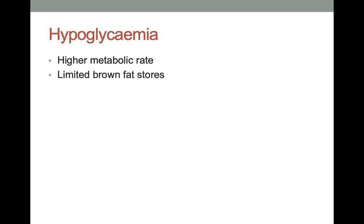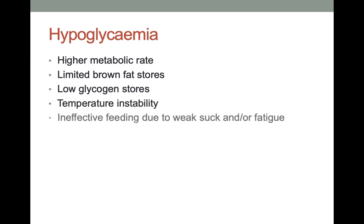So, one of the most important problems that we face in late preterm babies in the postnatal ward is hypoglycemia. That is because they have a higher metabolic rate with limited brown fat stores and low glycogen stores. They have not yet grown into term gestation, they have temperature instability, and they will always have ineffective feeding due to either a weak suck or fatigue.